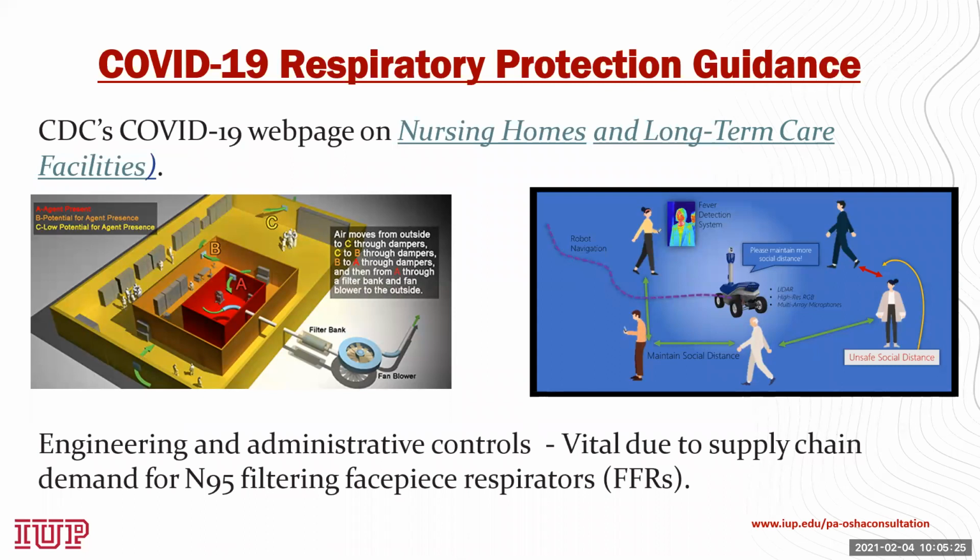You'll see in this presentation, this slide, the one on the left shows ventilation systems, which is an engineering control. We have air coming in through dampers from the outside into area C and into area B through more dampers, and then into area A, the contamination zone, through more dampers. And then the air is sucked out through that same room directly to a filter bank and then a fan or something to take it to the outside. That's a typical engineering control for that kind of area.